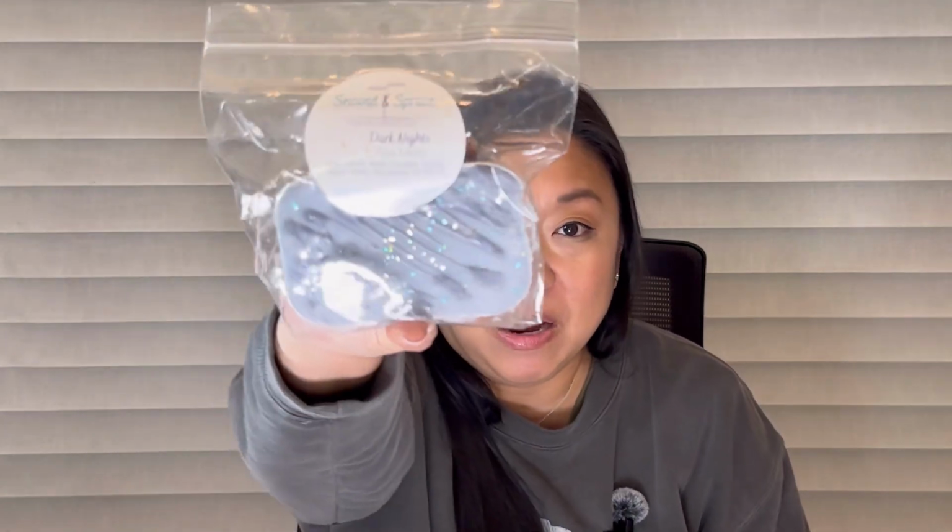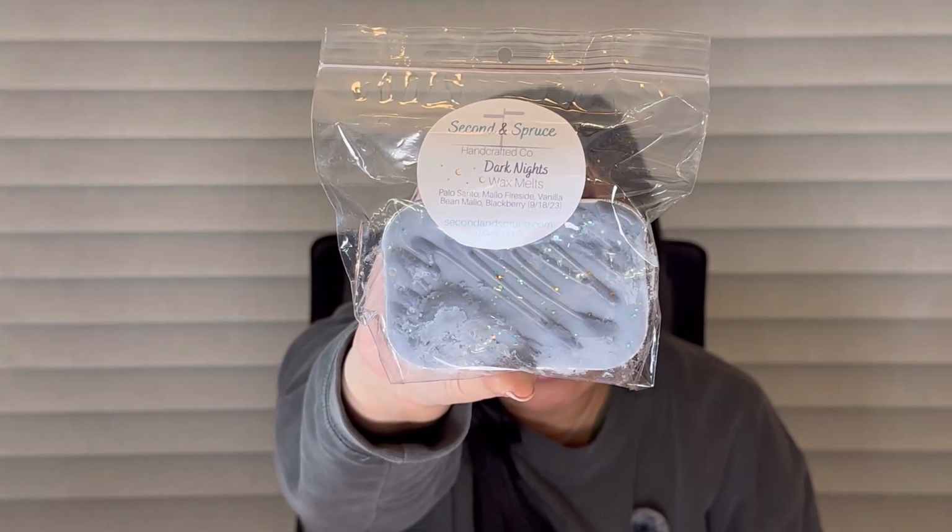That smells so good. I pulled Dark Nights, which I'm so excited for. Palo Santo, Mallow Fireside, Vanilla Bean Mallow, and Blackberry. I know Chris from Dazzling Scents with Chris really likes this one, and I love it on cold. I can't wait to warm it. I'm just putting them into a basket on the floor. So if you hear a loud noise, I'm just moving them from my desk into the basket.